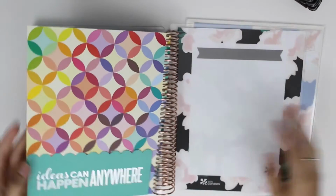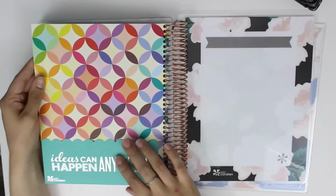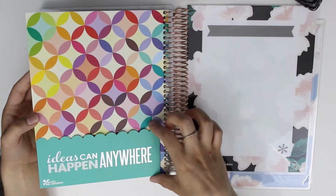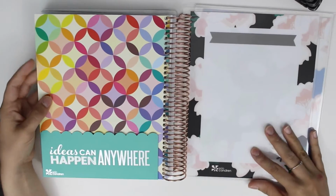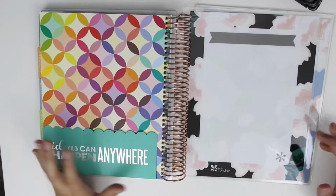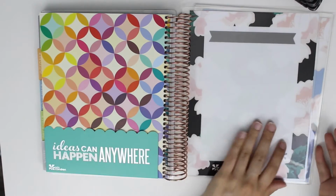Now with this, last year they had kind of a mirror of the same pocket on this side, so I do like that it's a quote, and I like that it's scalloped, but I don't necessarily like how low it is, just because I'd be worried that things would fall out. But meh. It's probably not the biggest deal in the world. And then the back has a dashboard as well.